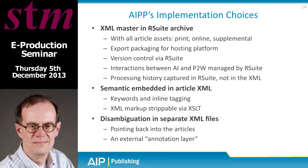But the disambiguation, the pointer from this author name or this affiliation name to the author page or the affiliation page, we did not put in the article at all. That is an external annotation layer and is kept in separate files. And that's just a particular choice. You could do it the other way, and if the circumstance were different, we might put it in the files. So when we start getting ORCID IDs from authors, we will put the ORCID IDs in the file because that's part of the permanent record, whereas the disambiguation is volatile information that's a value add but can change and works better externally.